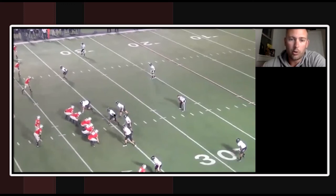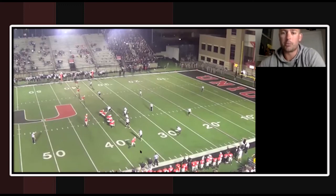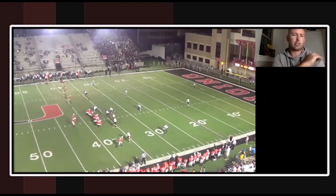Okay, same situation, all right? How are you going to count it, right? And again, we're taking away this guy. He knows it's a trips formation. Okay, we're taking the X receiver away from trips, right? So we walked our Jack, the corner's on top. And this is really a Hail Mary situation. This is actually right before halftime. It's kind of a Hail Mary deal. Obviously, in high school football, it's a long kick and field goal.